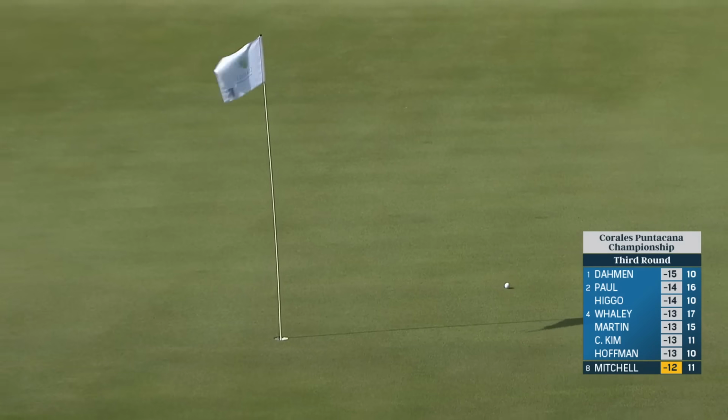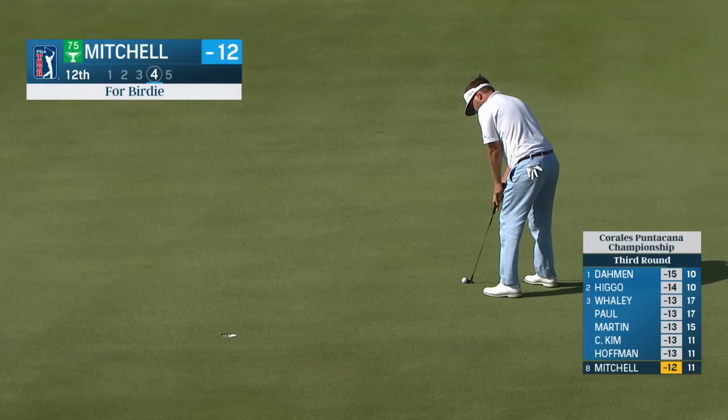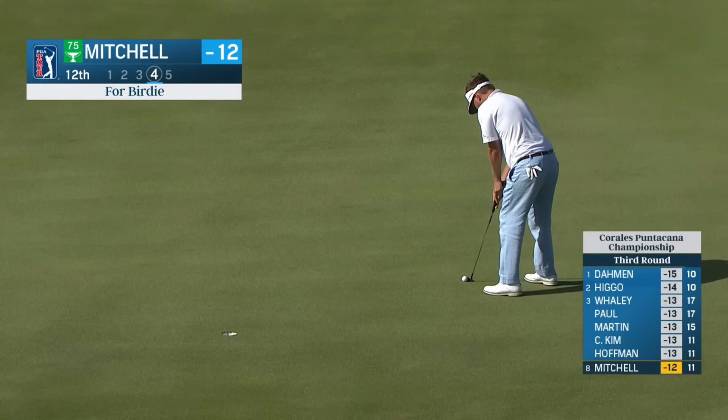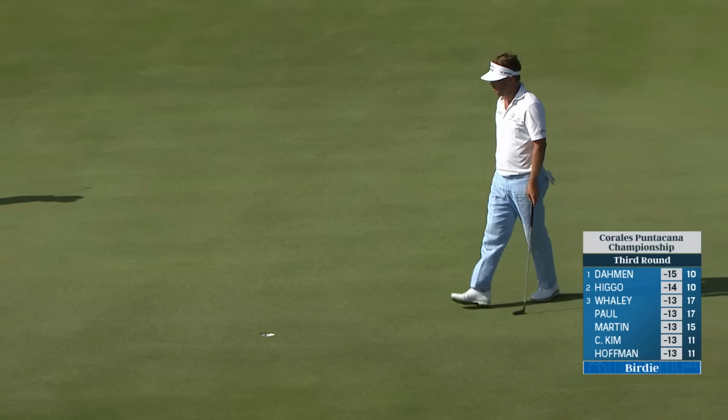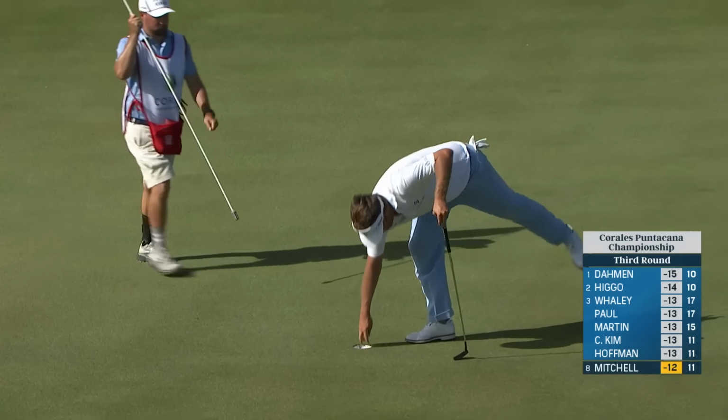Yeah, beautifully controlled there, drives it in low. And he's Keith Mitchell trying to join the party at 13 under. Not a difficult putt, very straight, and pays it off nicely.